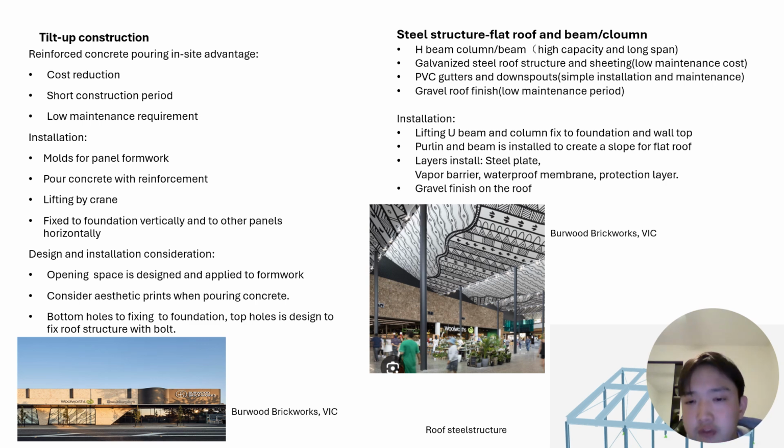In addition, the roof system is designed to use a flat roof system, which is the same as the Costco in Ipswich. This type of structure reduces the difficulty and cost of construction and shortens the construction period. Most importantly, plant like the HVAC system and electricity system can be put on the roof to provide more area to the tenants. For the steel material, galvanized steel is used for the roof structure to decrease the maintenance cost.